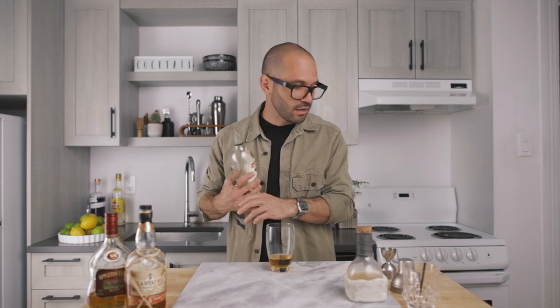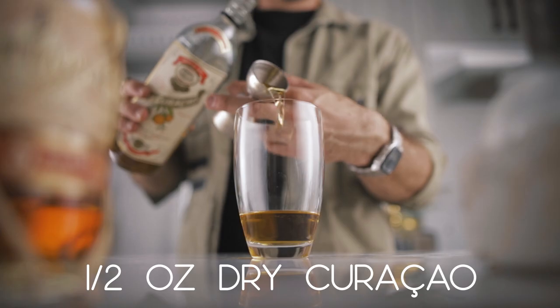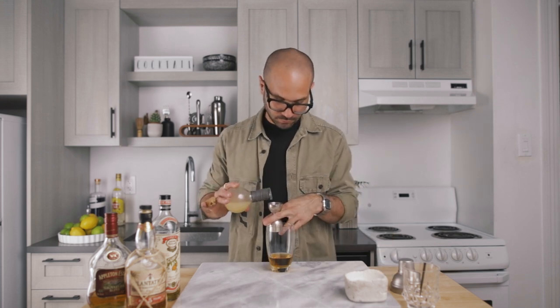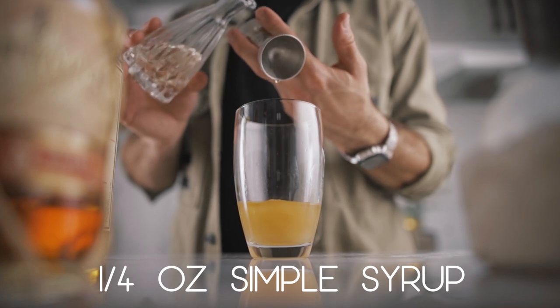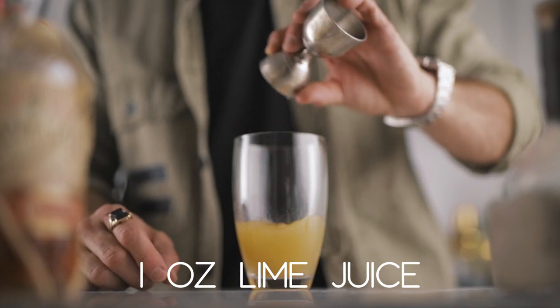Then we're gonna pour 1/2 ounce of orange dry curaçao. If you have Cointreau, Grand Marnier, any orange liqueur will do. I personally really like the dry curaçao from Pierre Ferrand. Then we're gonna go with 1/4 ounce of orgeat syrup. A 1/4 ounce of simple syrup. And 1 full ounce of freshly squeezed lime juice. We can now fill our shaker with ice and give it a very good shake for about 10 seconds.